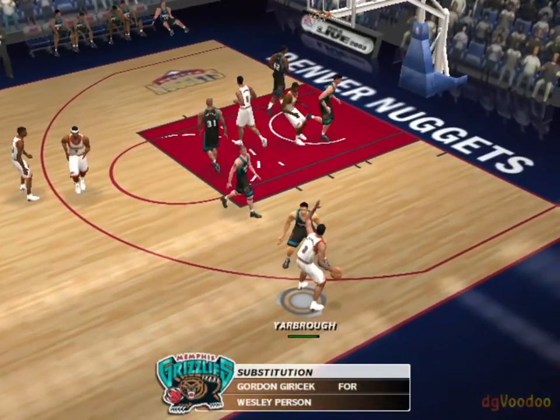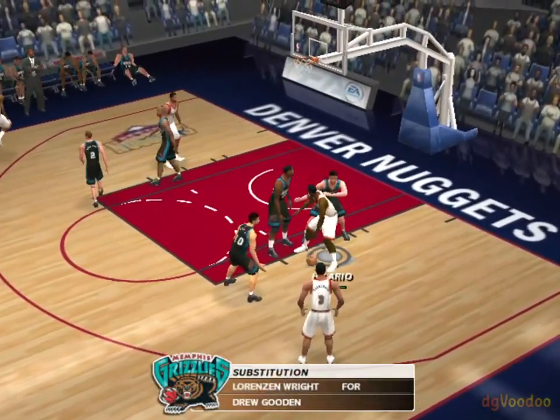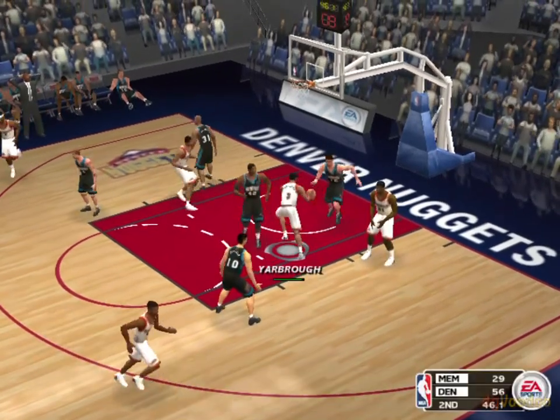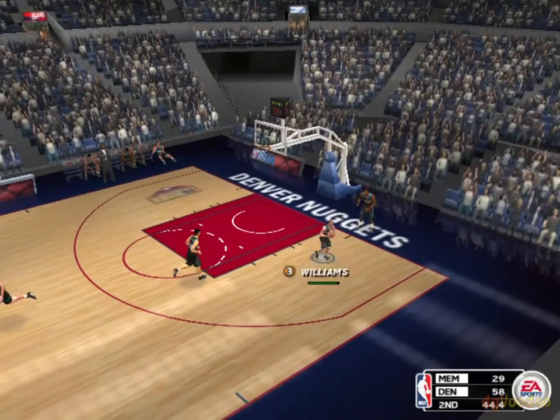They feel they have an advantage down low, and they're going to try to exploit it. Hilario backs him in to Yarbrough. He puts it off the window. Denver comes up with the big J.